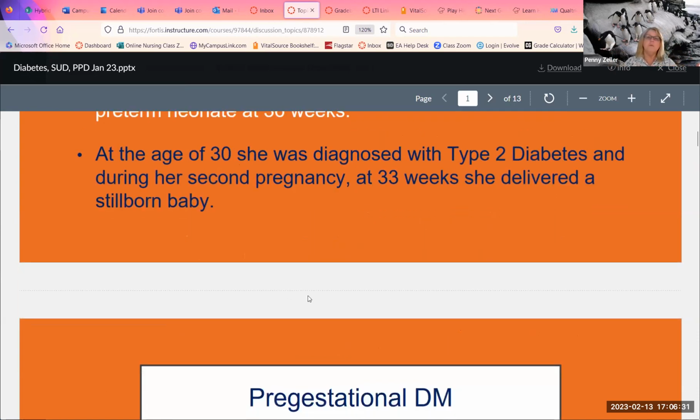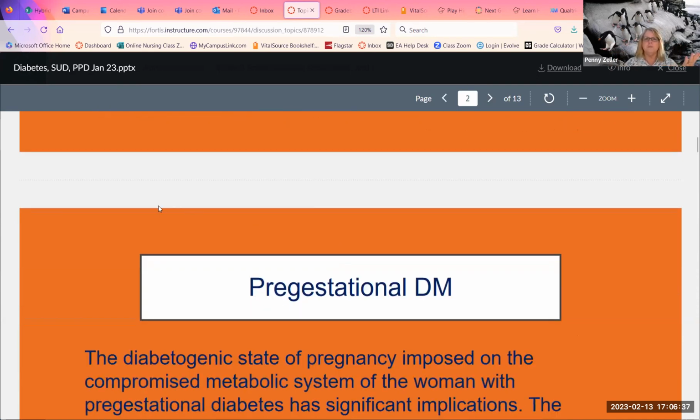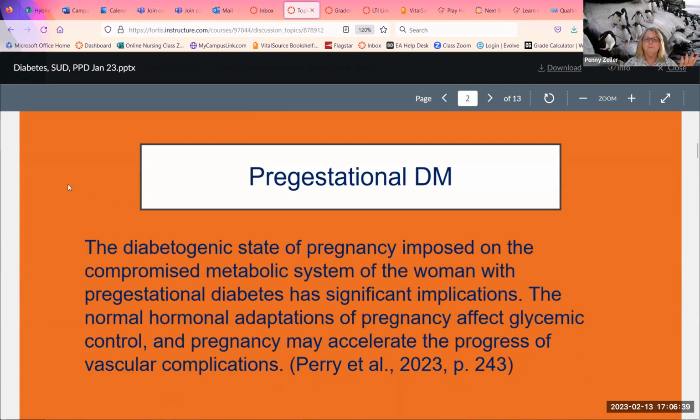This is not an uncommon scenario. This happened to me a lot when I was living where I was living before. That between pregnancies, a client becomes an actual diabetic. No, the history of gestational diabetes means that there's an increased risk that that client will actually develop type 2 diabetes within 4 or 5 years after that pregnancy. Okay.